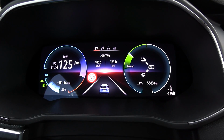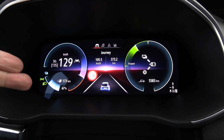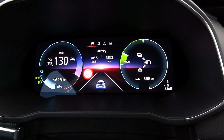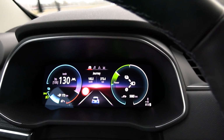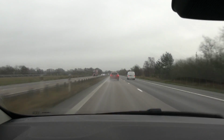So that's not fast, but you know, we have to look at when the state of charge is low. That's when it makes sense, because we just charge up and of course we lose time when we charge. So all right, let's just keep going for it. Let's hope that Halmstad is available.